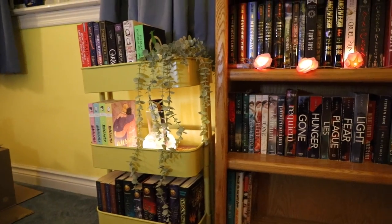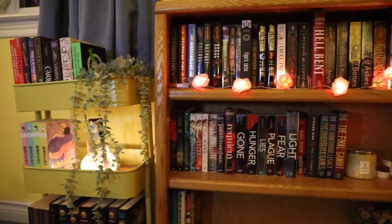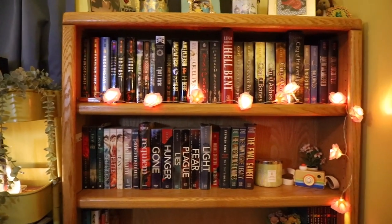And this is how it looks all together. I'm super happy with how it turned out, and I love having all the little lights on at night. So that is my updated bookshelf book cart tour.